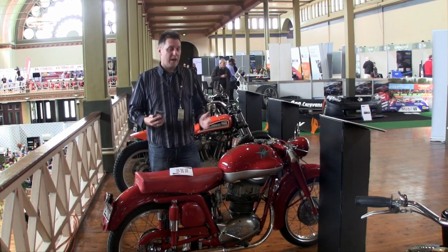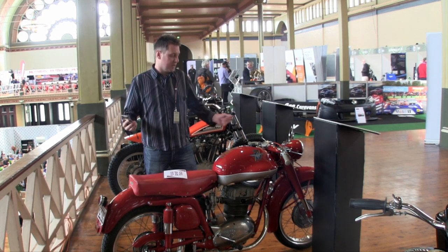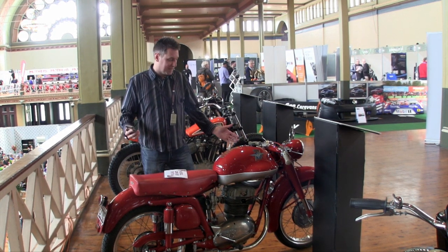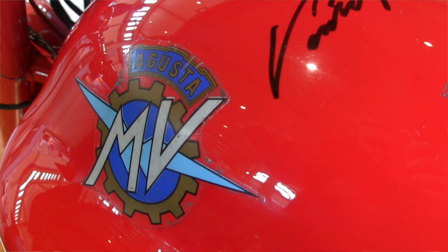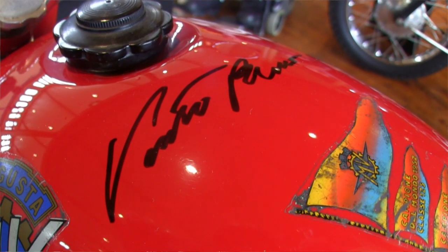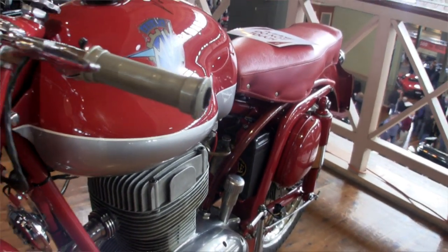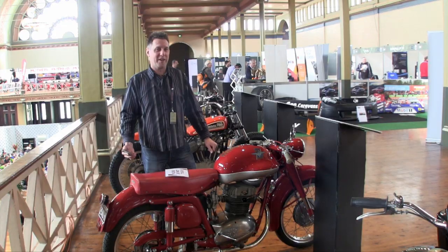And here we have an absolute treasure trove of bikes here at Motorclassica in 2019. A beautiful example of that is this signed example of an Agusta MV. Only 750 of them made, and what a beautiful example of a restored bike. Classic bikes like this you just don't get every day of the week.